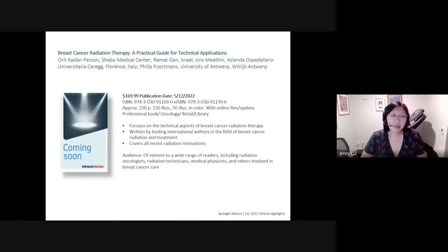We have here breast cancer radiation therapy. This book provides the essential information to improve the knowledge and skills of all healthcare providers involved in the treatment of patients with breast cancer. It draws information taught in courses combined with the author's broad clinical experience. It uniquely focuses on technical aspects and not general information that is included in other books on breast cancer radiation therapy. So this is truly a hands-on daily practice kind of book with the principles of radiation oncology included.